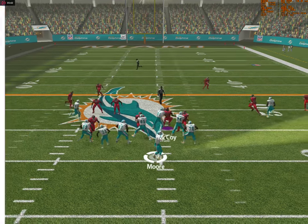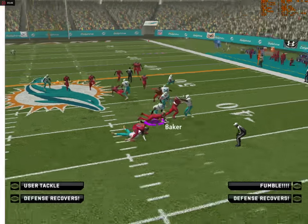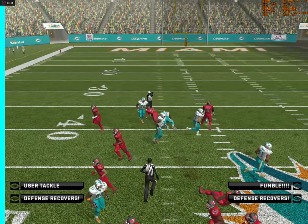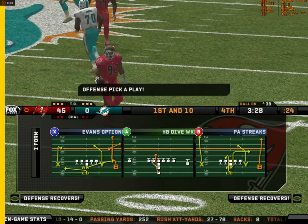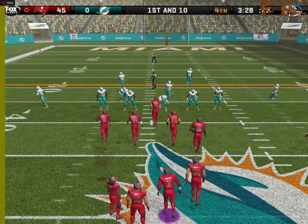Pass play here on first down. Under pressure. Down he goes. Fumbled. The Buccaneers recover. Big turnover in the fourth quarter. They stay on the ground instead of putting it up, and it backfires. Ball on the 39-yard line.